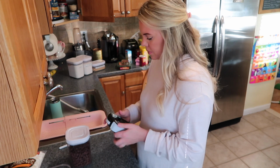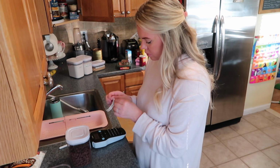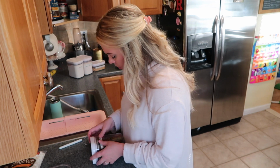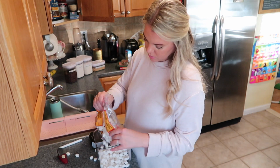Now I am just combining duplicate products that I have, so I am combining the chocolate chips and combining the marshmallows. Not only are these clear containers so functional, but you guys, they're so beautiful in my kitchen. I love looking at them.